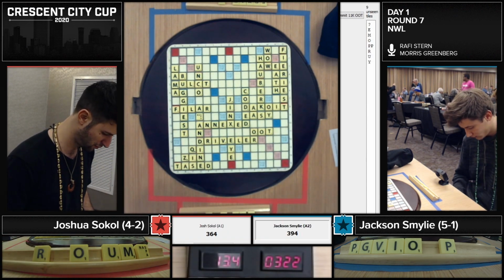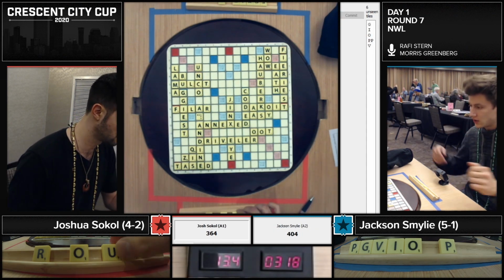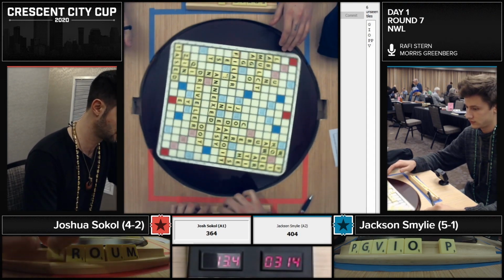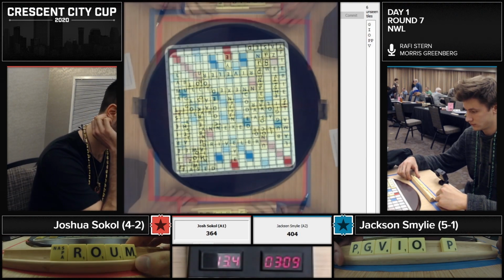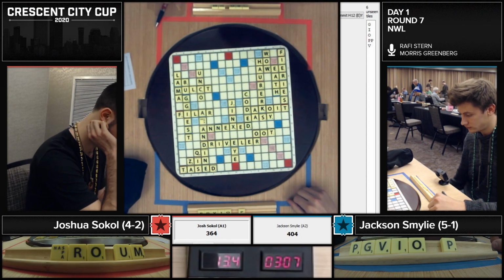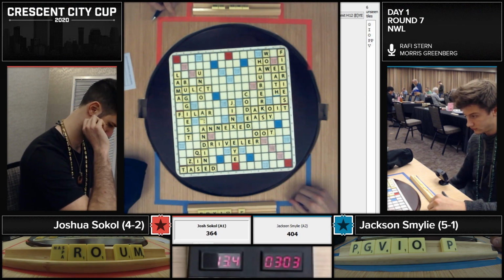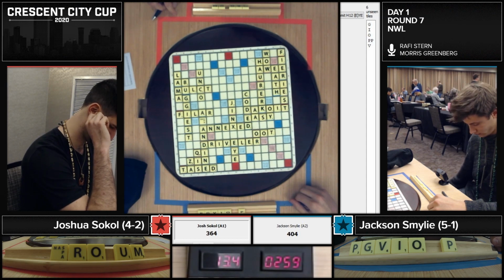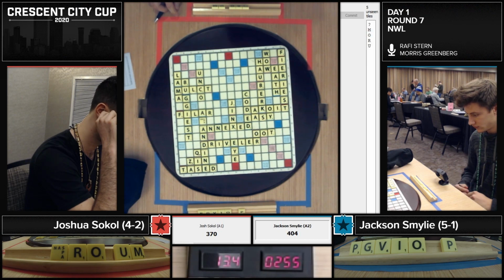So Josh looks like he might be doing the blocking method. Oh, he's doing something else completely. That is very clever. But that Veg, I think, just blocks that, right? No, because he can still play Rom underneath. He can still play underneath. He can't do a 5, though, right? If Veg comes down. I don't think so.